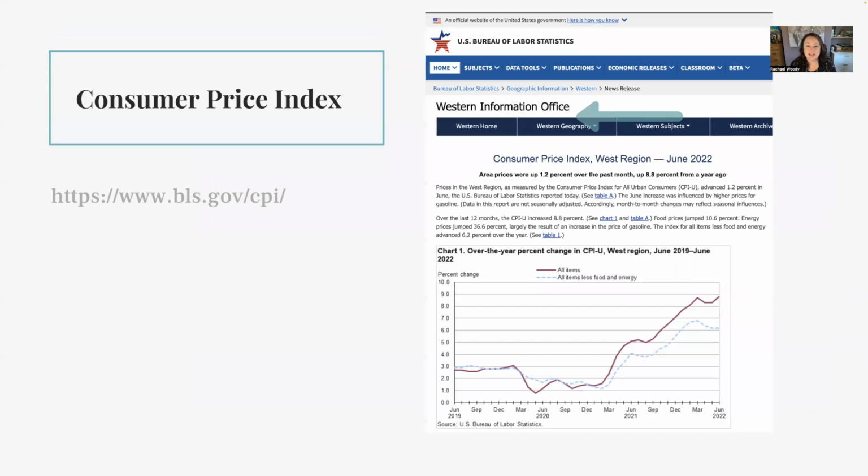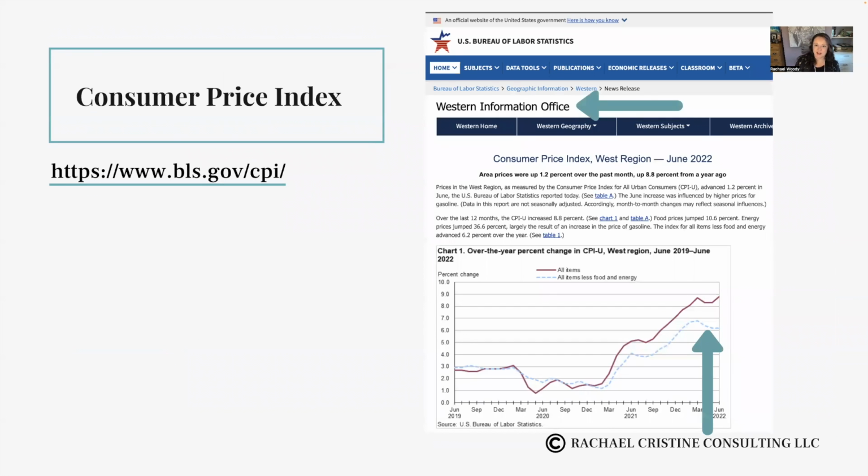And then, of course, getting into the statistics, this is from the same website, but you see I've gone on next to the first teal arrow. This is the Western Information Office. So again, for myself, located in the West region, this is the inflation chart for that region. Go and check out your own regions, because they'll be a little bit different, even though inflation is being tracked nationally. Of course, that's going to look different locally.